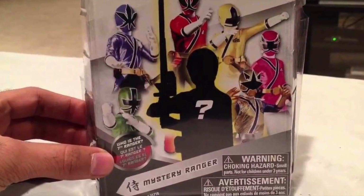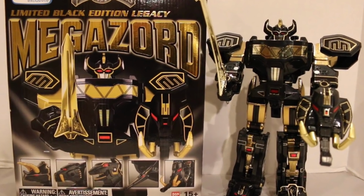When you think of rare Power Rangers toys, you normally think of the Mystery Samurai Red Ranger or the Black and Gold Megazords. But these toys are so rare and so expensive that you can only find them at one place, a Comic-Con. Let's get right to it.